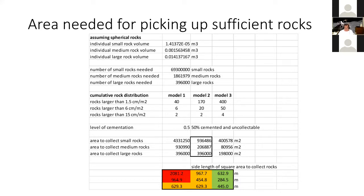So from a total area here, in this case, a 2 kilometer by 2 kilometer square would give you enough rocks to build a landing pad using those rocks. So 2 kilometers by 2 kilometers, that's a sizable area. But again, if you have 480 days, that's a fairly small amount of square meters per day that you have to do.